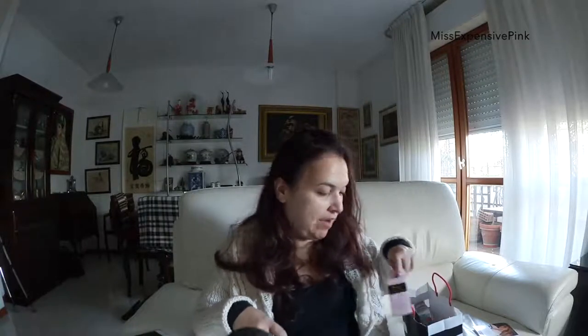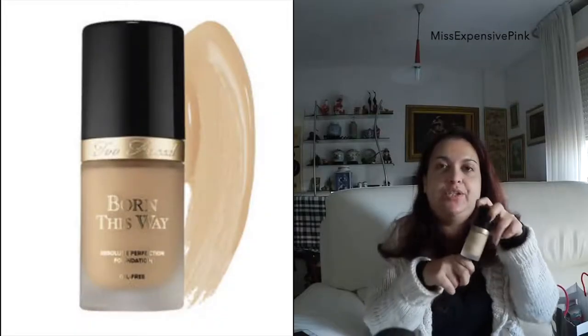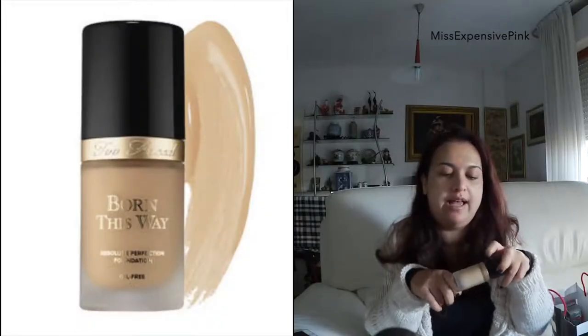So the first foundation I'm talking about, this is something that I really cannot not have in my makeup collection, and never again am I going to wait so long to repurchase it. It is the Born This Way foundation by Too Faced. It's one of my all-time favorites. I love everything about this foundation. And this is what the foundation looks like. This too comes in a glass bottle, and it has a pump. Yay for foundations that come with a pump. And yes, so happy to have this back.